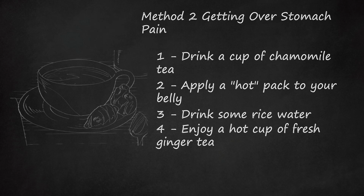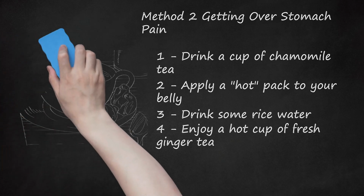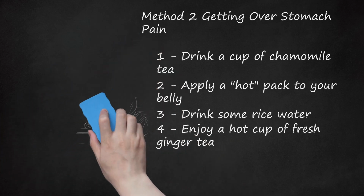Remove the ginger tea from the heat, strain out the chunks of ginger, and pour your fresh ginger tea into a mug or teapot. You may add a spoonful of honey or other sweetener if you wish. Some people enjoy a slice of lemon with their hot ginger tea, which may also help with stomach pain.